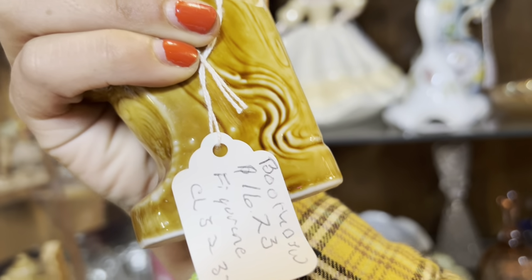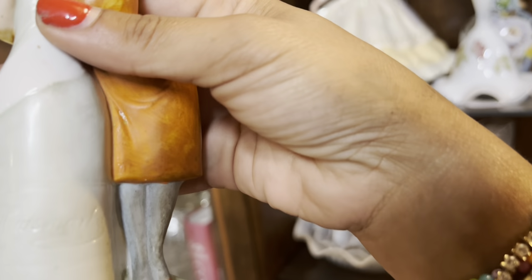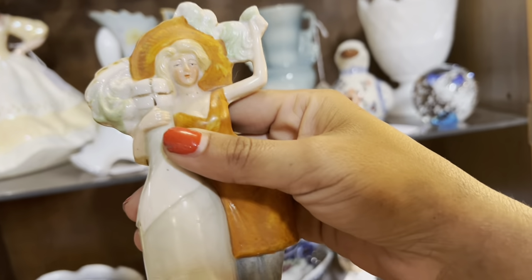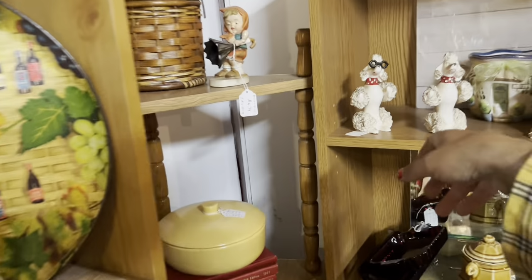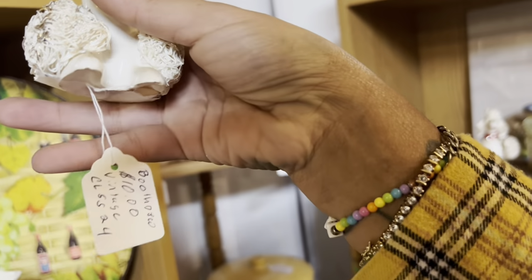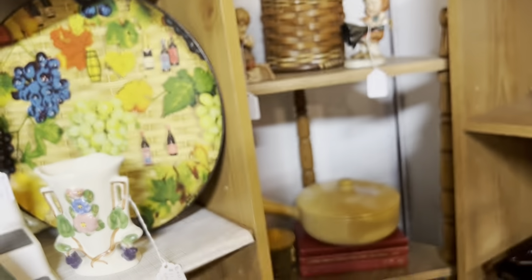What's this fabulous thing? That is cool. It's like a decanter. That's very cool. Ooh, I see one of my favorite types of spaghetti poodle with glasses and rhinestones. $10. Is it broken? Nope. Plus 15%. Don't mind if I do.